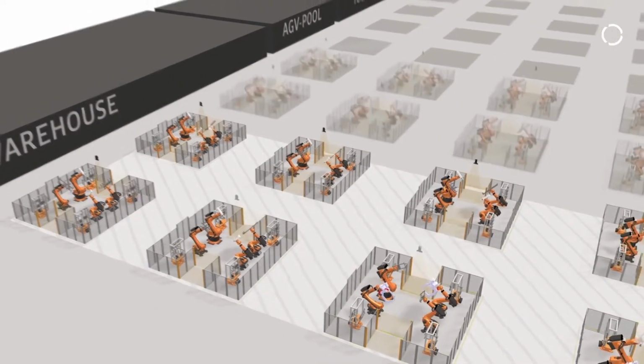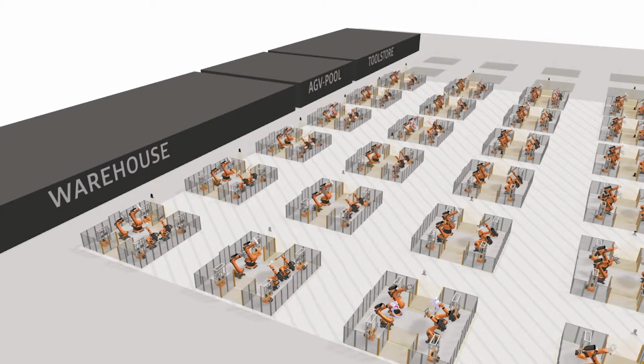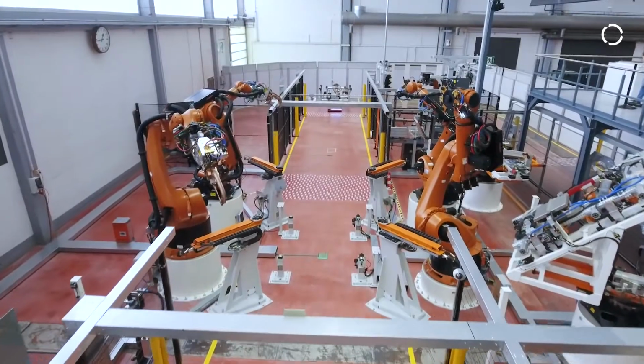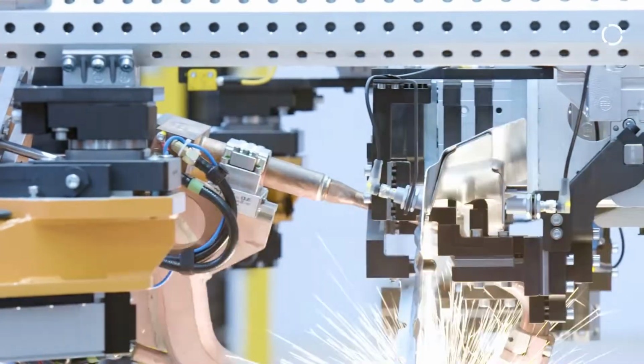I can integrate as many cells as I have space for. That can be 10 cells, that can be 100 cells, but that can also be just one cell. The quantity results from the production requirements that I'm planning. With a system concept like this, you can produce anything that can be manufactured, because the part that's being produced is its own construction plan.